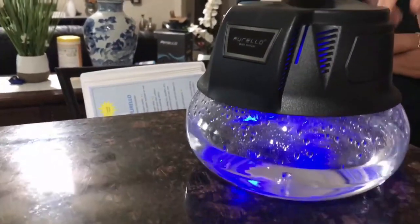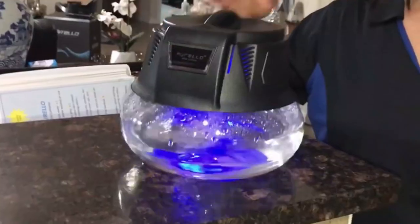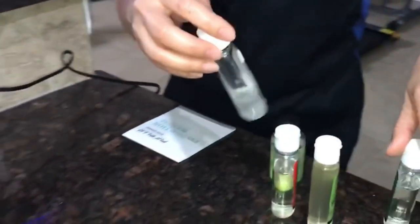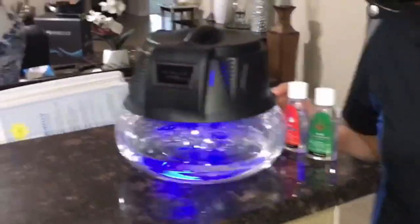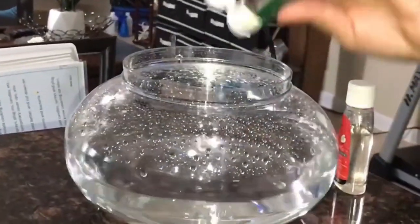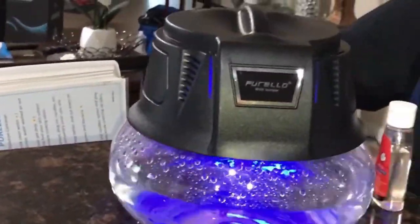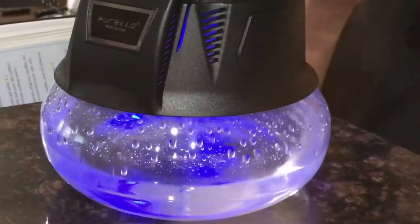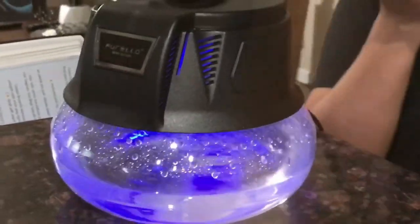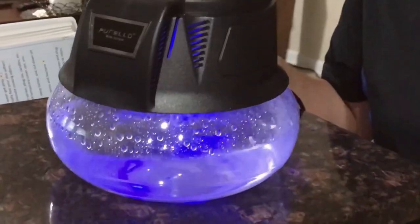This is the intake, and the air comes out here, so you can feel it. It's also a deodorizer. We have pine and apple here. I'm going to show you how to deodorize the room, how to get rid of the odor. Now, do you smell the pine? Yeah. To summarize, it filters the air, deodorizes, aromatizes, sanitizes, and is also a vaporizer, all in one.